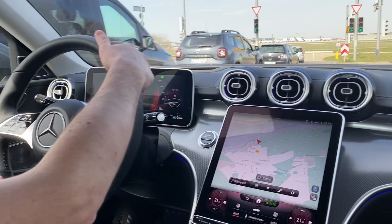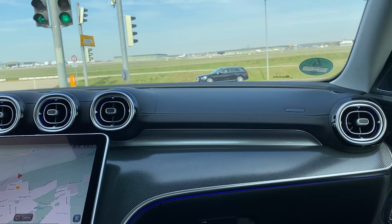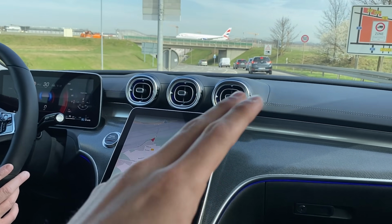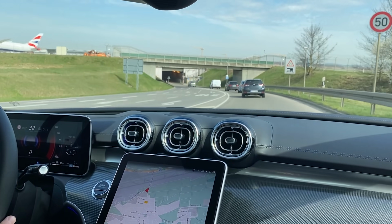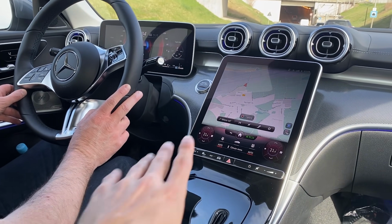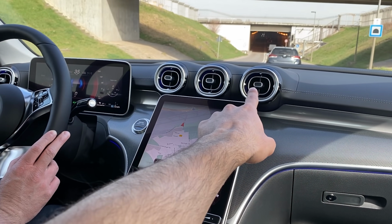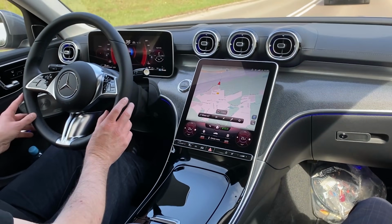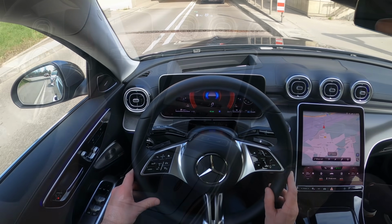And we will also approach a tunnel now, where we will be seeing the ambient lighting in a more clear way. Guys, in front of us we have the tunnel. As you can see, we have the beautiful ambient lighting set to blue. We also have new air vents which are also illuminated. And now as soon as we drive inside the tunnel, look at this.